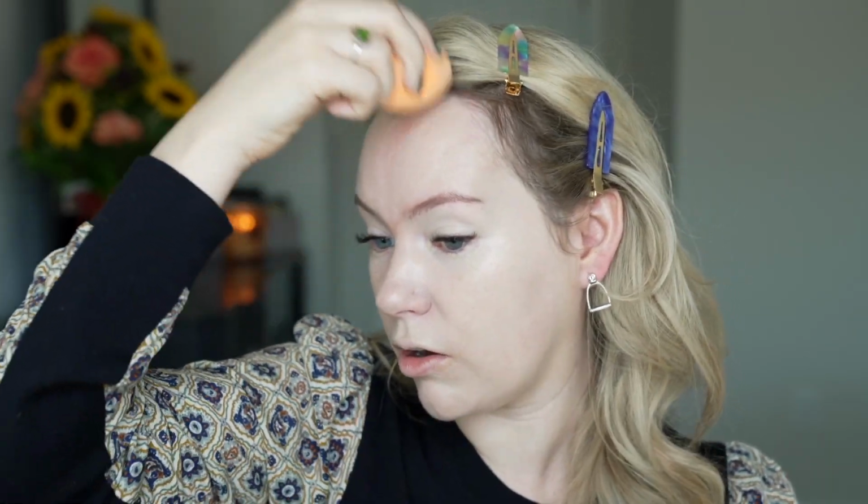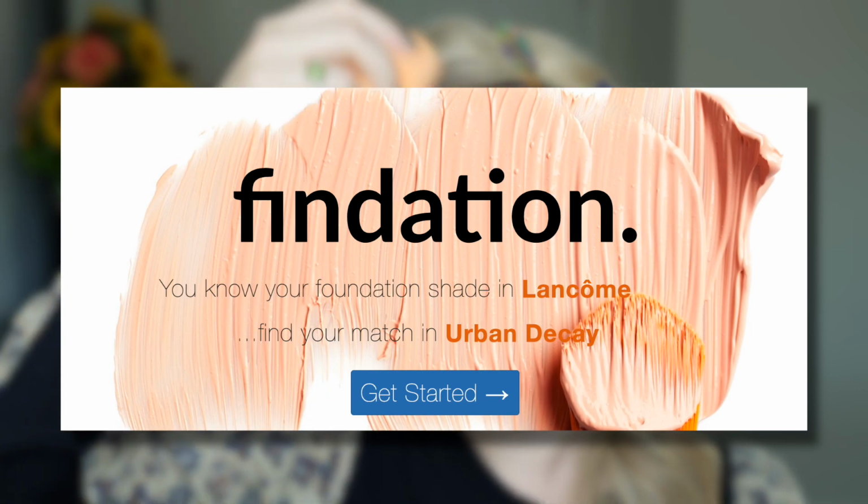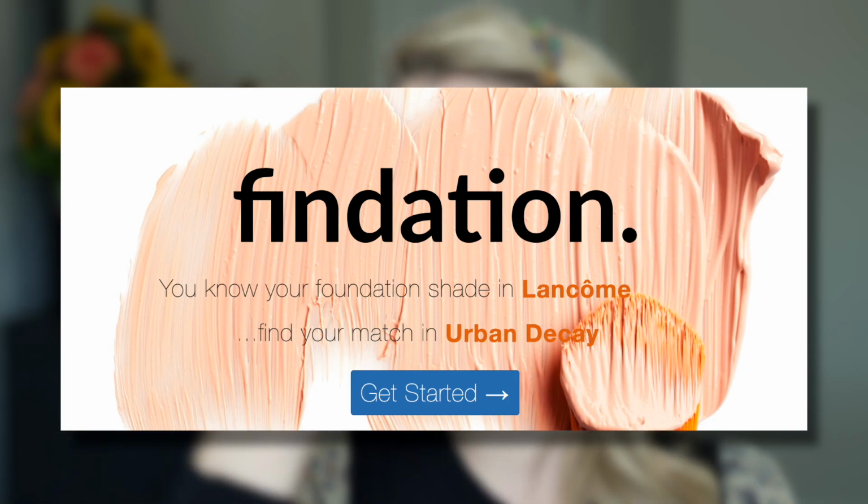And my best friend for finding foundation matches is actually a website called findation.com. You can go in there, you can put in the foundation shades that you know match you, and then they'll tell you what your best shade match is in another brand. I love that tool. It very rarely lets me down. It is really, really good.